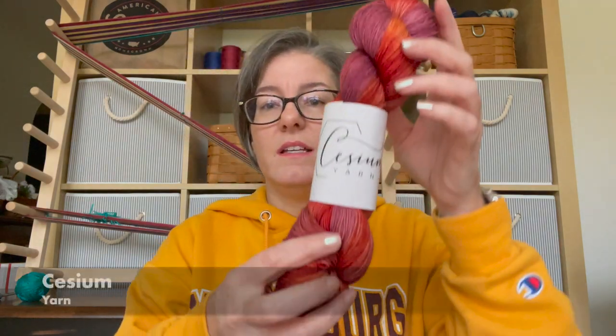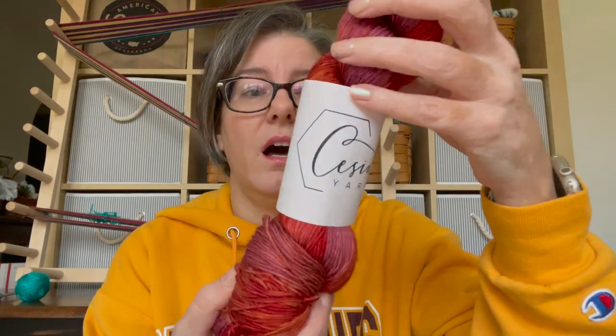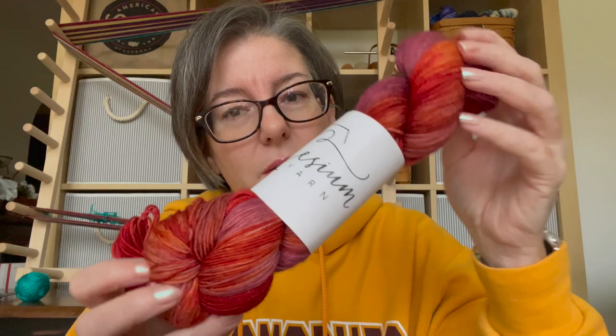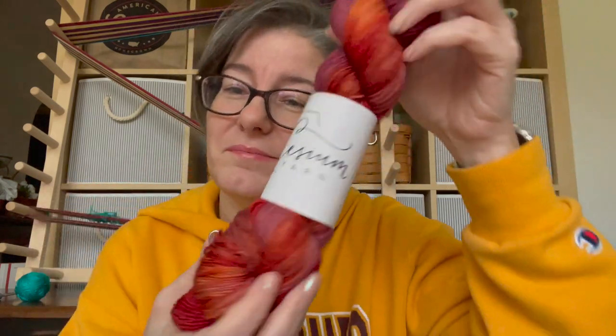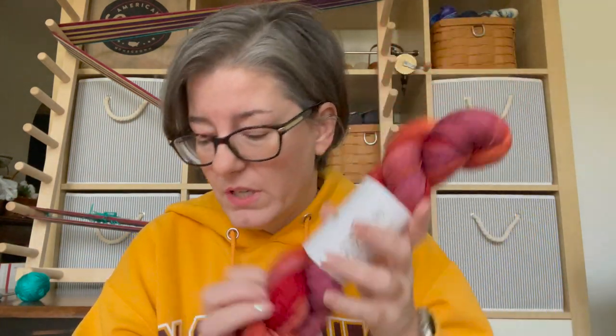Next up, Cesium Yarn. So this was my first time meeting Cesium. They were great. Had a lot of great stuff at their booth. And normally I gravitate, as you can see, to more purples and pinks. And this does have purple in it, but decided to go with some reds and oranges too, just to change it up. And the name is funny. I don't know the reference. If this is a reference, I don't understand it, but I thought it was funny. It's called I'm Setting Booty Traps. So love it. It's great. It's 75/25 sock yarn. So this will make some nice pretty socks for fall.